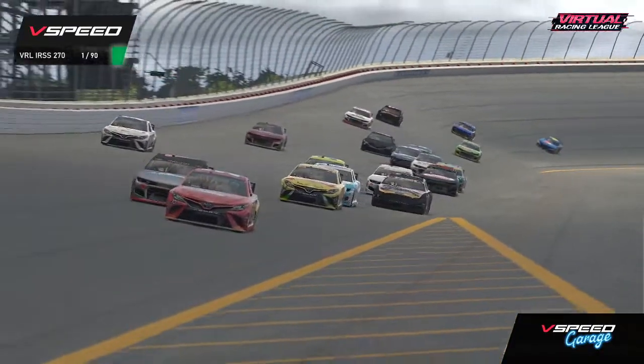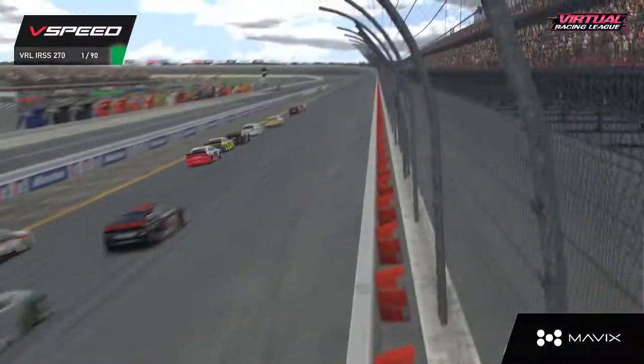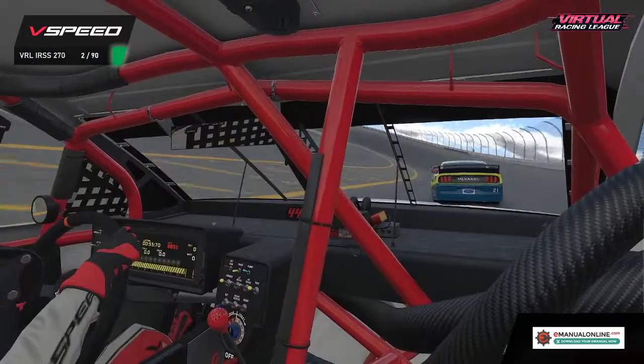Drivers headed into the corner at over 230 miles an hour. You can't really see right there in front of them. Let's go on board here with St. Ferris to see what his perspective is. Come out the roll bar here.